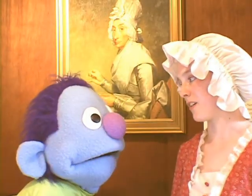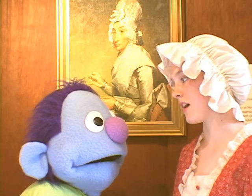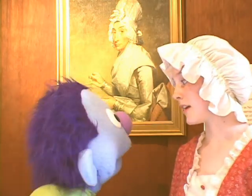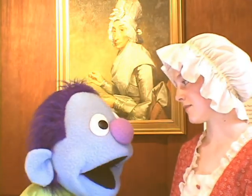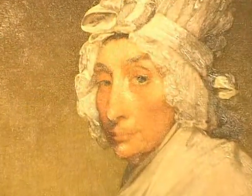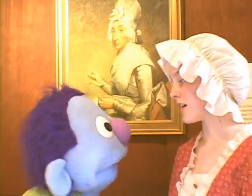Very interesting story. Mrs. Richard Yates was a very wealthy woman from Philadelphia. Several painters had painted her portrait, but she didn't like them because they painted her with her eyes crossed. But when she came to the studio of Gilbert Stuart, he came up with a smart idea to paint her head turned sideways, so that you can't tell her eyes are crossed.